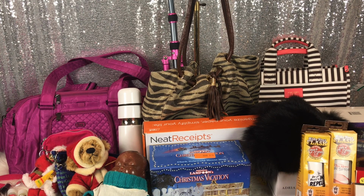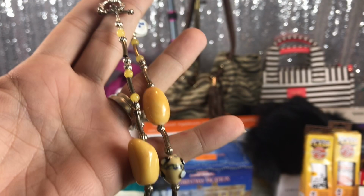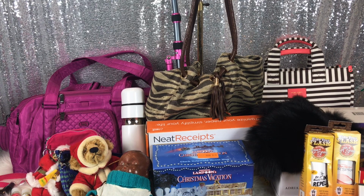I paid, I think it was a dollar. And it's this necklace. Not my style whatsoever. It has a price tag of 24 on it. The beads are pretty, and my friend does a lot of jewelry making, so I may just give it to her for the beads, because the beads are really cool. I don't know if this is who made it, but it's by Half Naked Design. It's nice, it's just totally not my style. So that was a WTF piece.